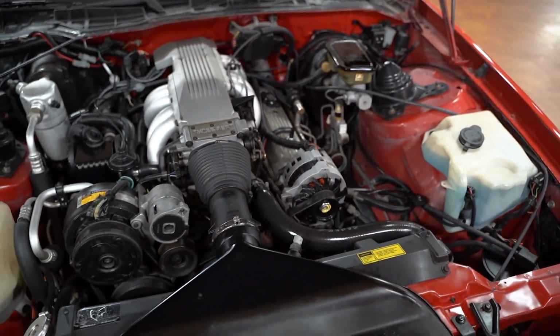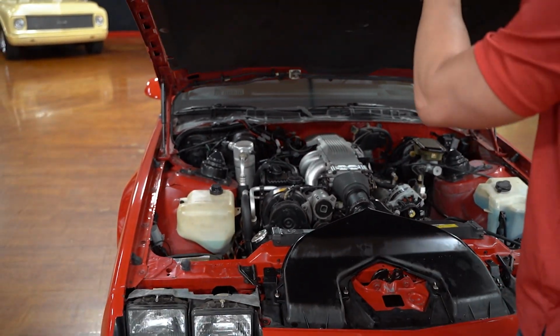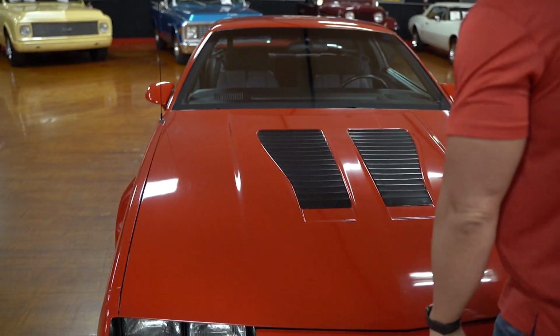This was the second car I ever owned, this same car, except it was a maroon one with T-tops, and I bought it with 36,000 miles on it.